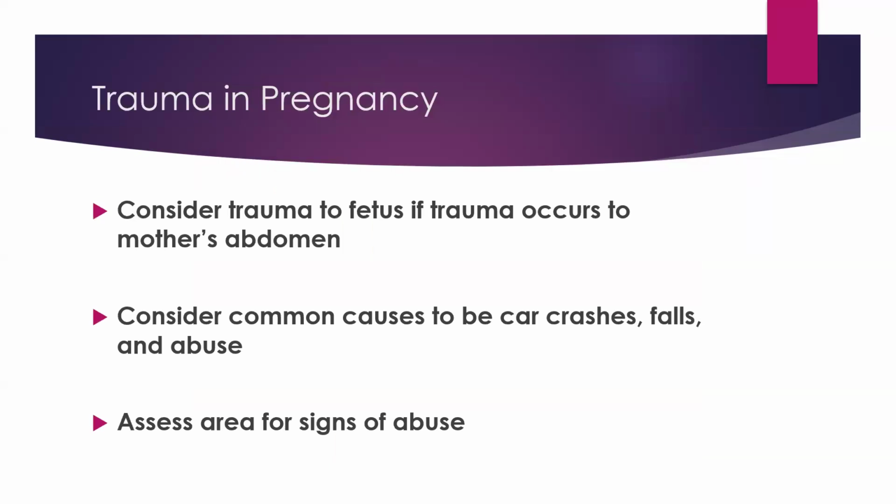So specifically talking about trauma in pregnancy, we want to consider trauma to the fetus if trauma occurs to mom's abdomen. So if mom took a blow to the abdomen, then baby took a blow to the abdomen. So we want to be concerned about that. Our common causes would be car crashes, falls, and then sadly abuse.